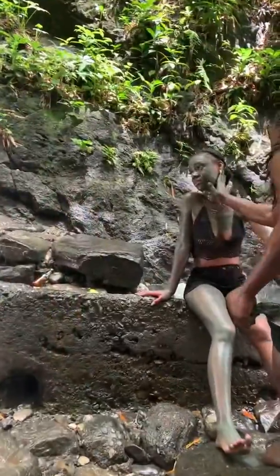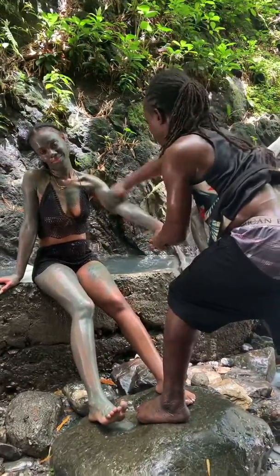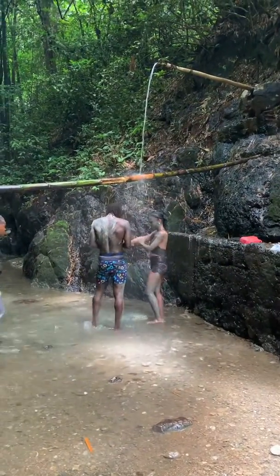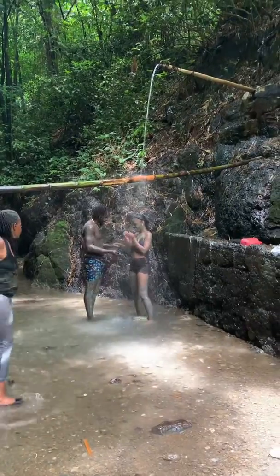They rub in all natural clay over your body. They allow the clay to settle. And then they have you rinse off in hot water that flows from a makeshift bamboo shower. It's very hot.